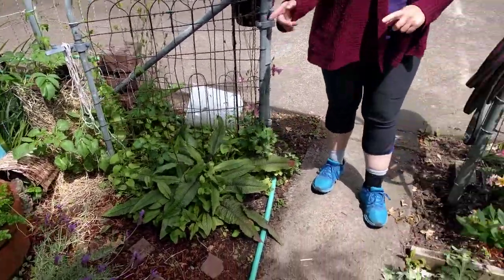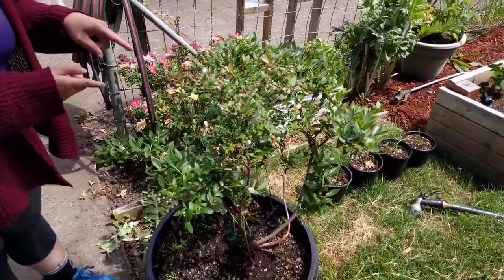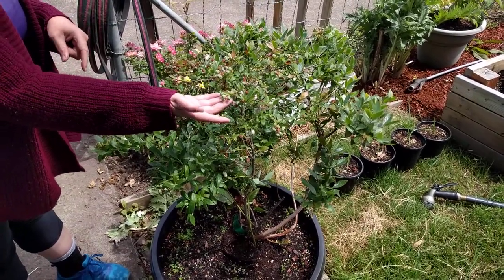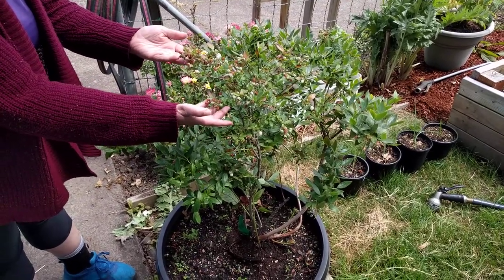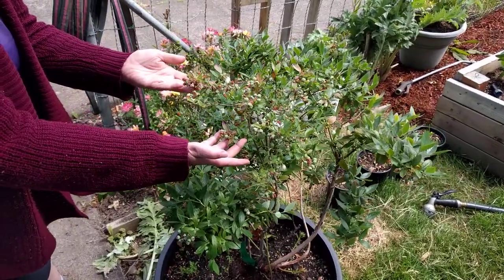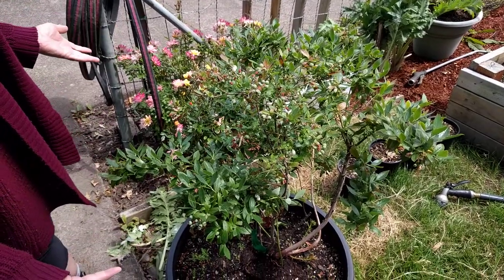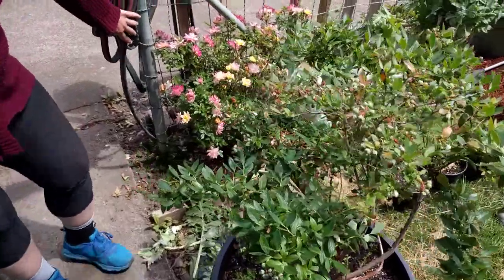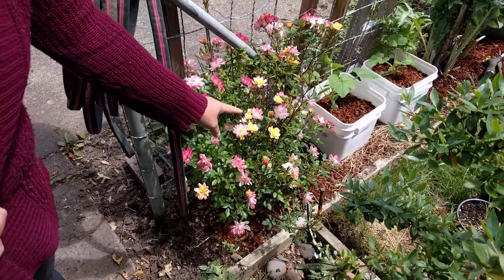Now on the other side, the one blueberry that decided to flower this year, the sunshine blue, and it looks like it's going to have an absolutely fabulous year. There are tons of berries on this thing, and I think one single bumblebee pollinated it all. I saw her going back and forth from this bush so many times during a day, it was ridiculous. Right behind it is the little miniature fireplace rose, which is super happy and blooming like crazy.